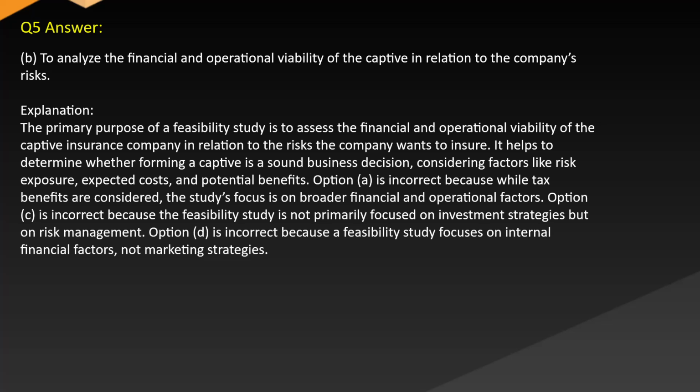and potential benefits. Option A is incorrect because while tax benefits are considered, the study's focus is on broader financial and operational factors. Option C is incorrect because the feasibility study is not primarily focused on investment strategies but on risk management. Option D is incorrect because a feasibility study focuses on internal financial factors, not marketing strategies.